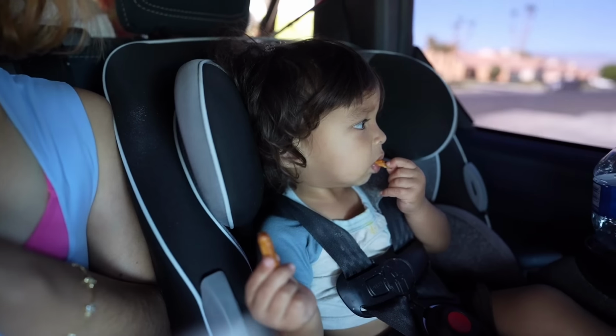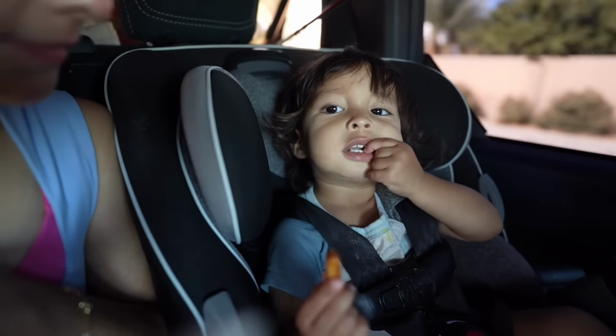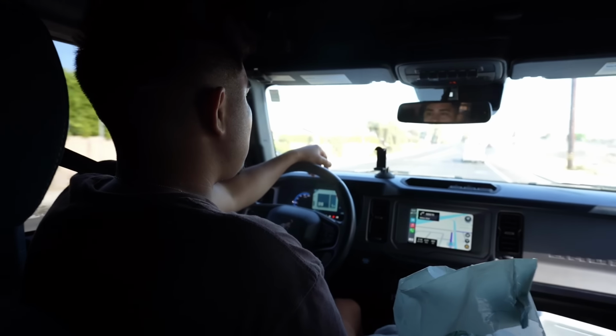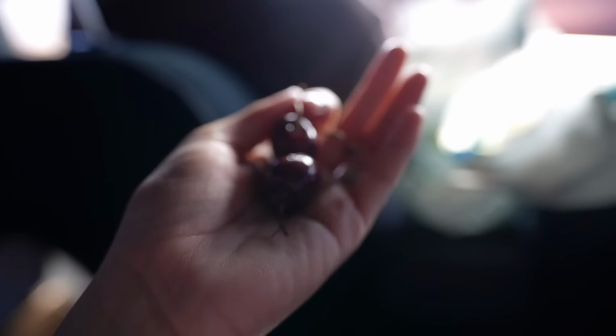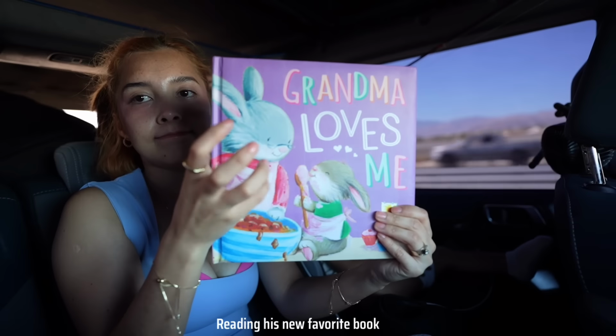See, look at him. He's having some pretzel. Do you like your pretzel? Mr. Gabbi, what are you eating? Oh yes, baby. We stopped at Super and we got some cherries and they're so good.